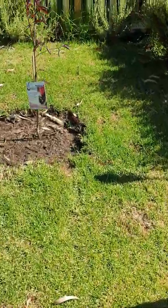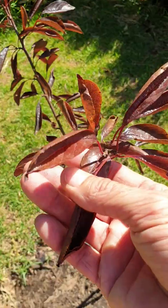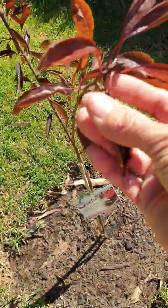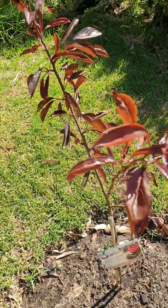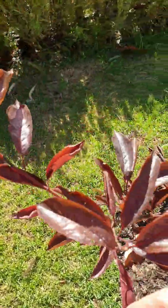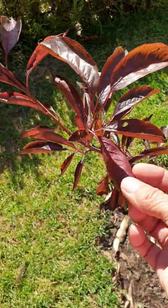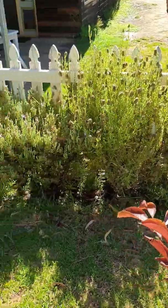Here we have an Aok Plum. This is a new one I've found and I love it because I love those gorgeous leaves. But it also is apparently one of the highest antioxidants plums around, and it has a deep red flesh and skin. In the background you'll see our lavender.